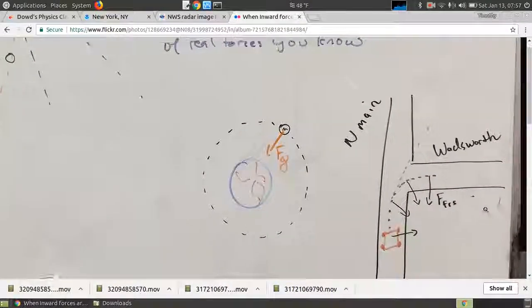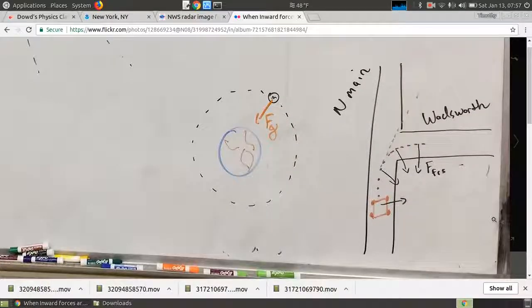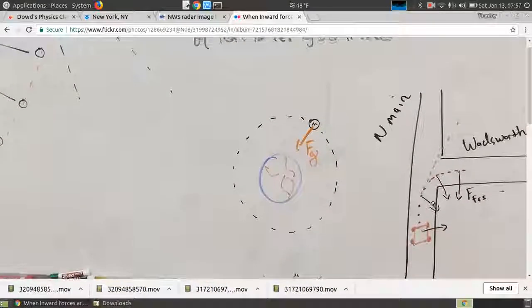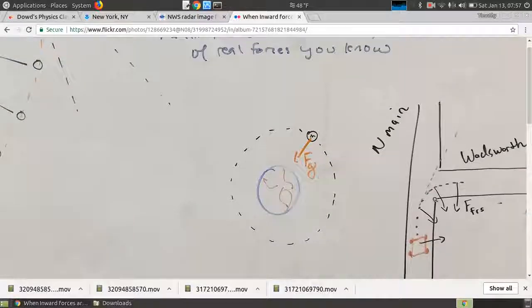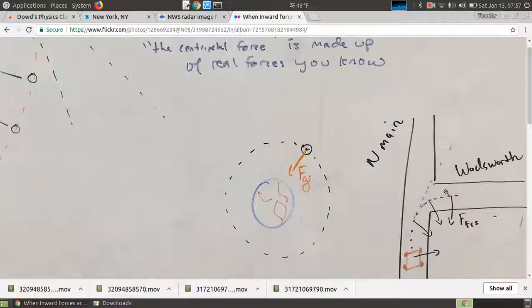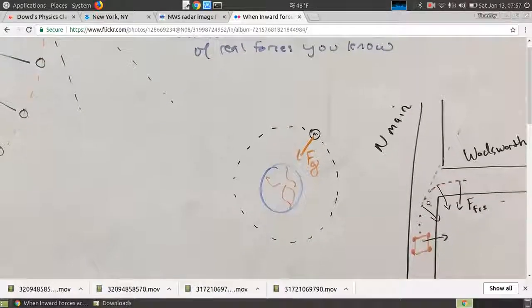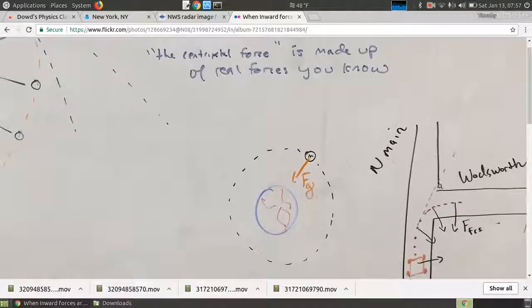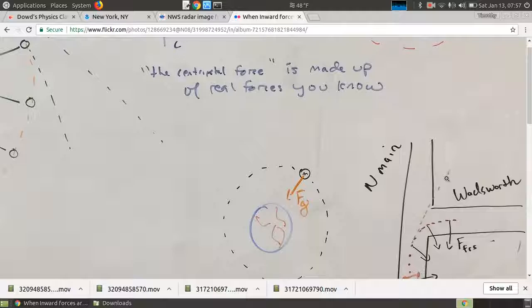This picture here on the lower right represents me on my way to school, skidding out on an icy morning when we didn't have a delay. You could see my car is proceeding on North Main Street. I was trying to turn onto Wadsworth, and that's always a pretty slippery place. I wanted to follow this purple path and have an inward frictional force. But the frictional force was not enough, so I was an object in motion and I stayed in motion. I didn't actually leave the road, but I started to drift outward. Again, that's not an outward pull, that's just me following my inertia.